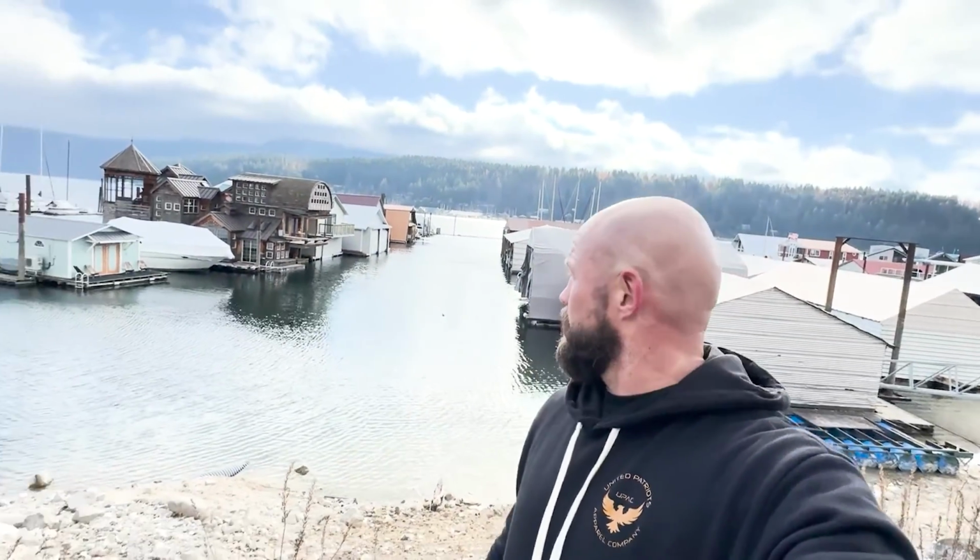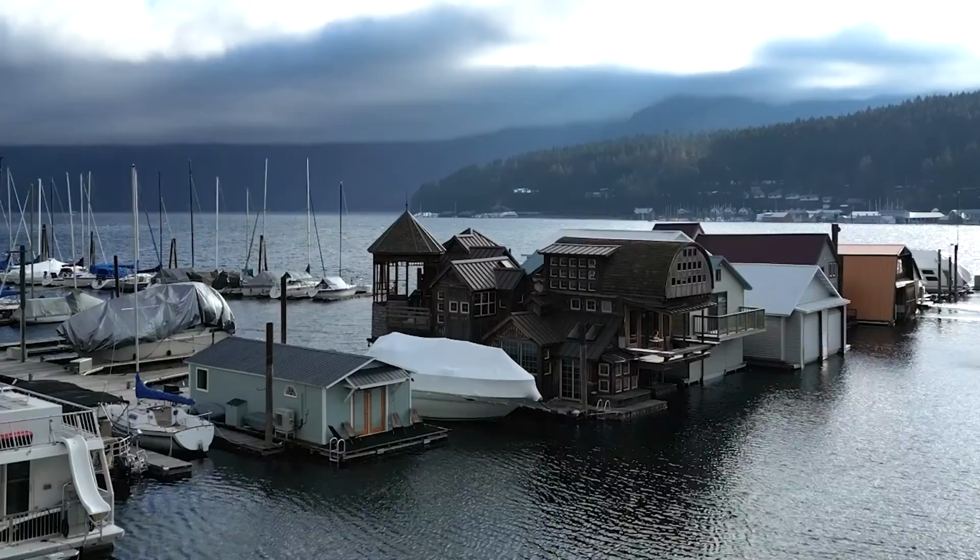So we can't do a video about Bayview, Idaho without talking about the floating homes here in Bayview, because they are a major feature of Bayview, Idaho. Super unique. There are about 100 of these homes right here behind me. You can see a lot of them. Some of them are really cool looking. Check out that one.